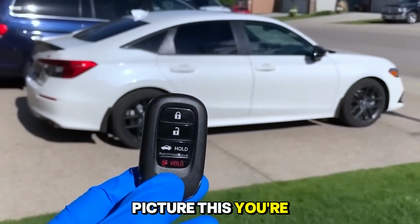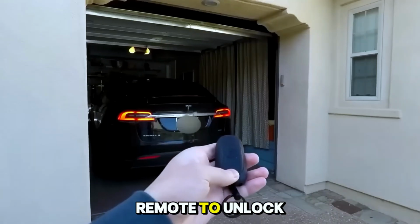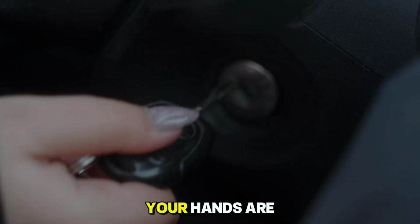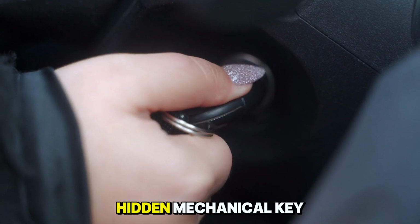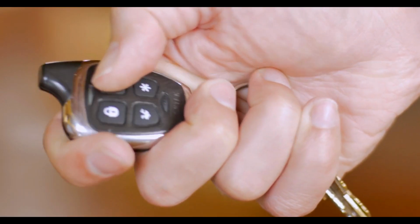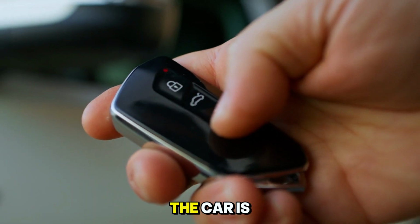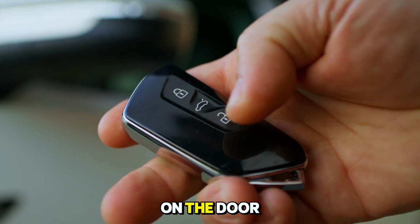Picture this. You're at a parking lot after a long day, frantically pressing the remote to unlock the door, but the battery's dead. The sun's blazing, your hands are full, and all you want is to get in the car. That's when the hidden mechanical key becomes a lifesaver. Usually there's a small latch on the side or back of the fob. Slide or press it, and you'll pull out the key. The lock on the car is often hidden too, typically behind a small plastic cover on the door handle.